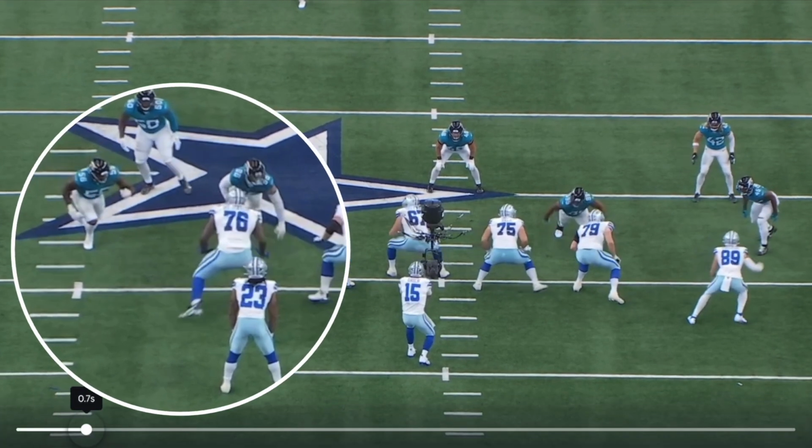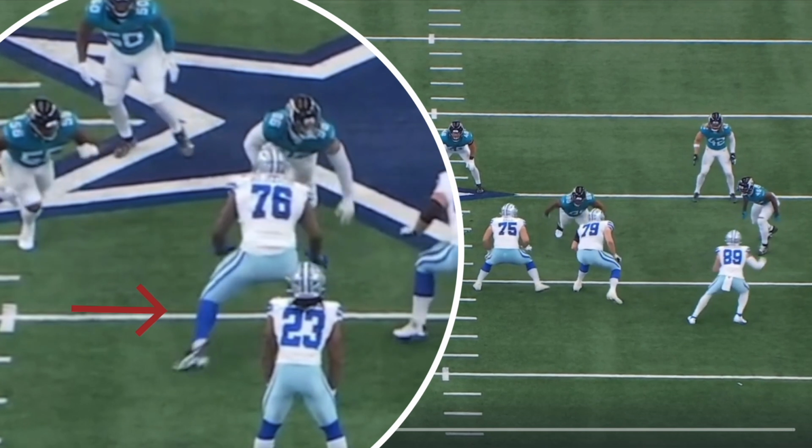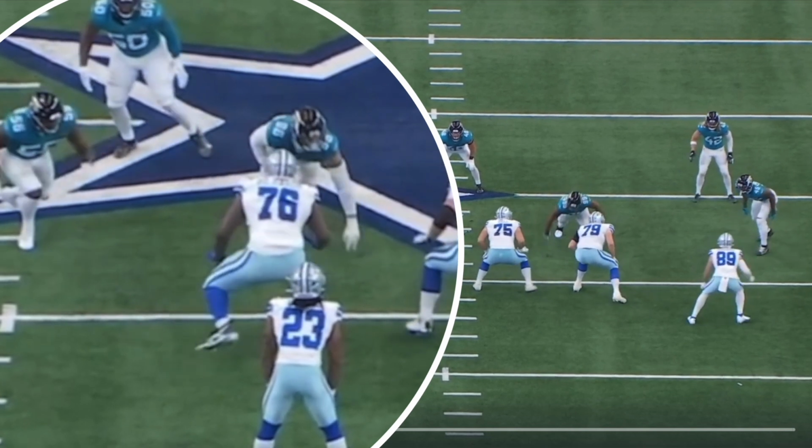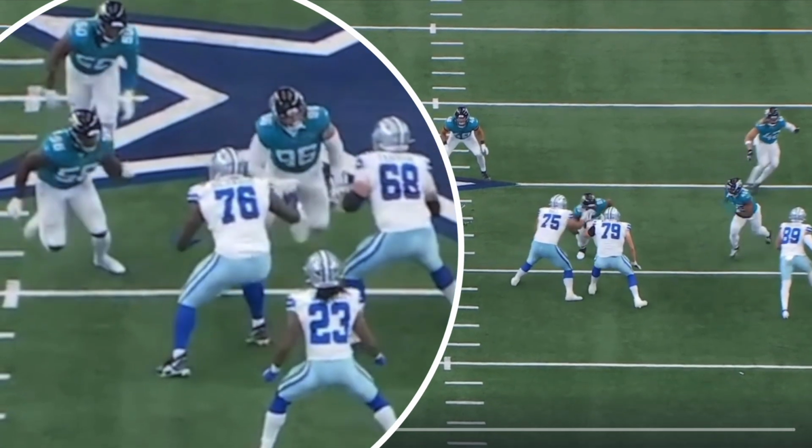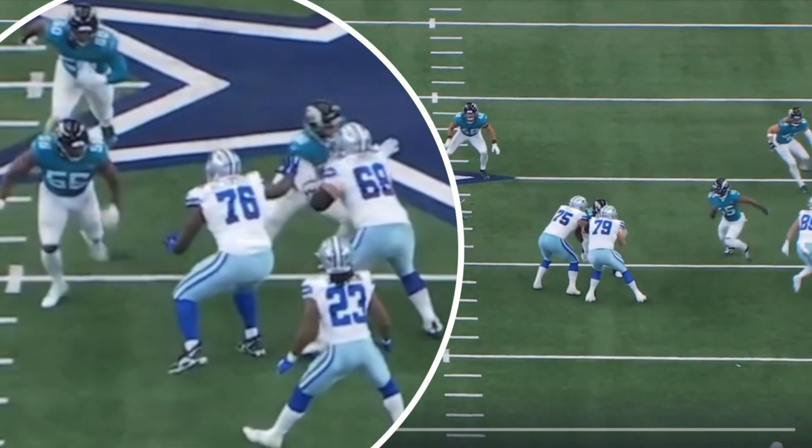Zooming in on his left foot, you see he's taking short steps. When he's getting off the ball, he's taking short steps and it is not giving him any advantage. His second step was short as well, and all it's going to do is give that defender the advantage. You don't want things like that to happen.